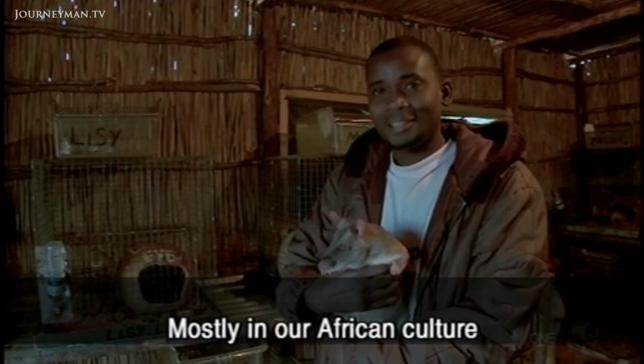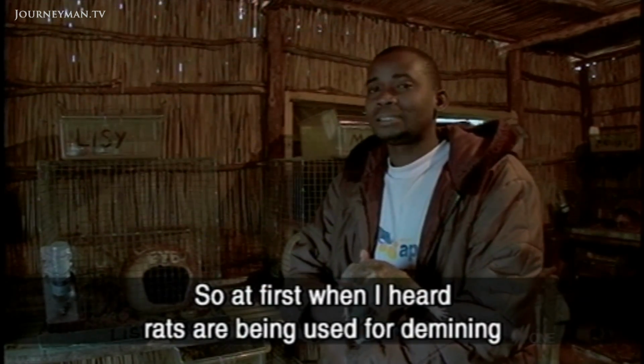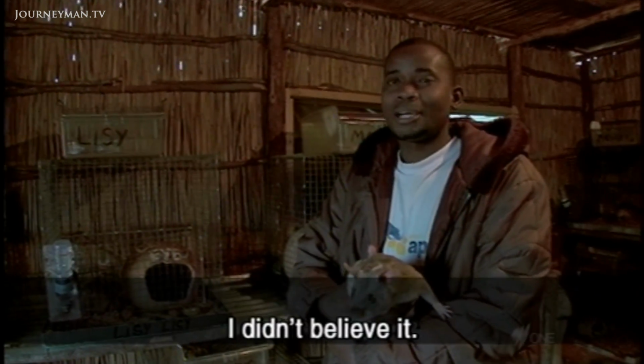Mostly in our African culture, rats are considered a useless animal. So at first, when I heard that rats are being used for demining, I didn't believe it.